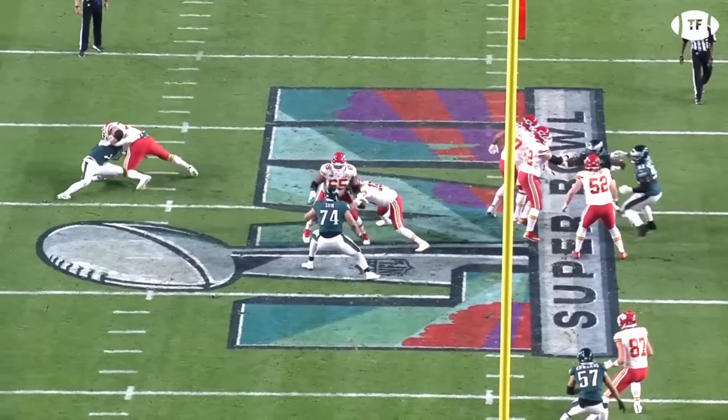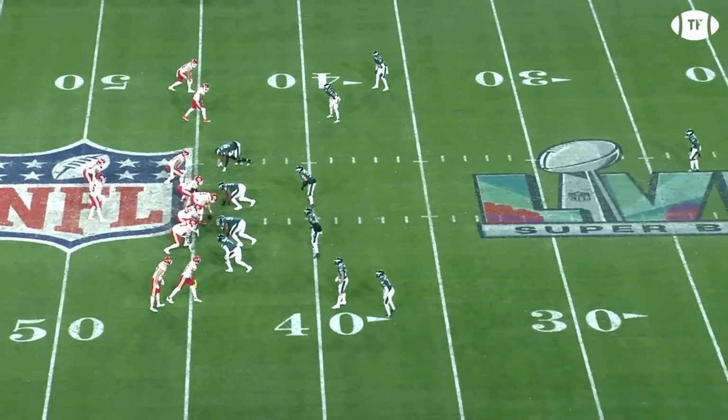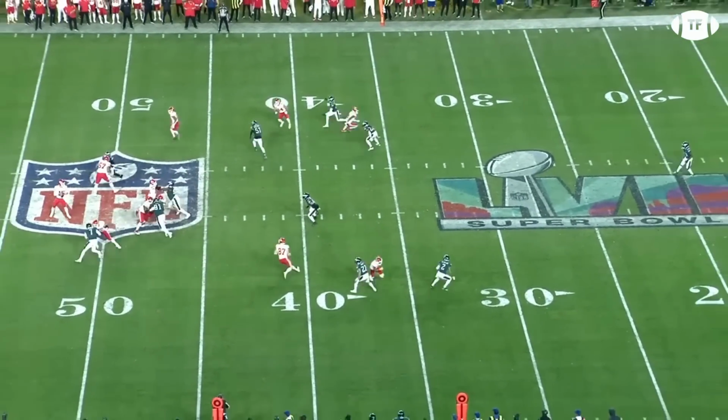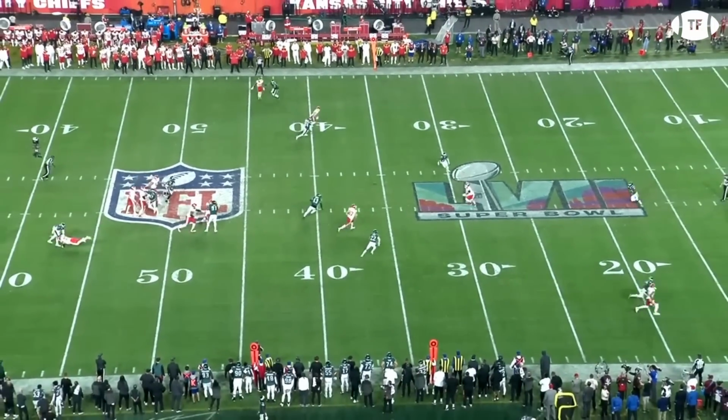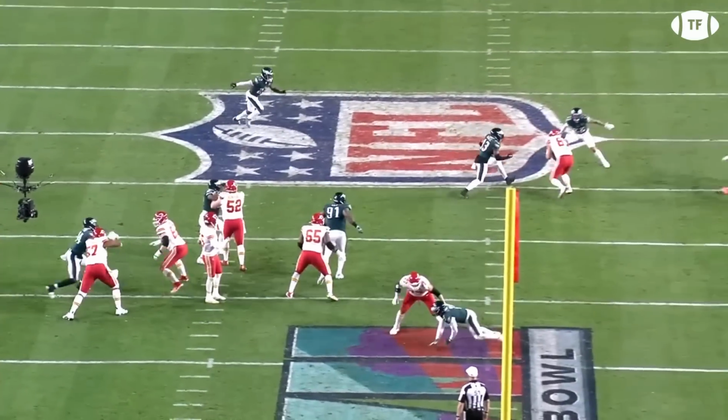Andrew Wiley received a lot of the criticism for the Super Bowl loss to the Buccaneers, some of which was absolutely fair, but mostly overblown. However, in this game, Wiley locked up Reddick, putting his ass in the turf on more than one occasion.